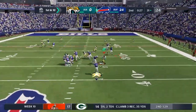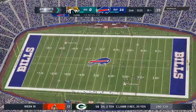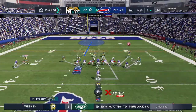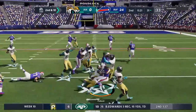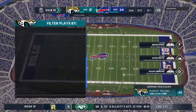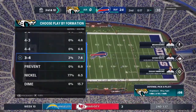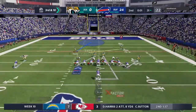Off the play fake, Love. And that is incomplete. He couldn't hold on through the contact. Brings up 2nd down. Line of scrimmage, the 31 as they line up 2nd and 10. They'll run with Pollard. And he's stopped immediately there. Officially nothing on that one, no gain, so they're left with still 10 to go on 3rd down. As usual, the hallmark of a good run defense, linebackers making plays near the line of scrimmage. Absolutely nowhere to run there.